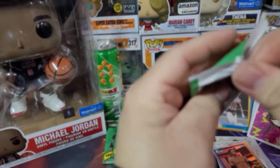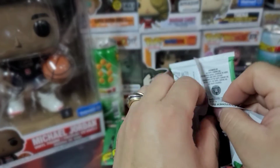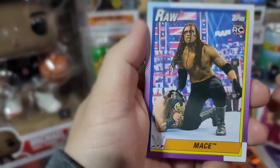It's a lower-end set, but hey, who cares? Collect what you love. When it comes to collecting, it doesn't matter how expensive it is or whatever it is. Just collect what you love.